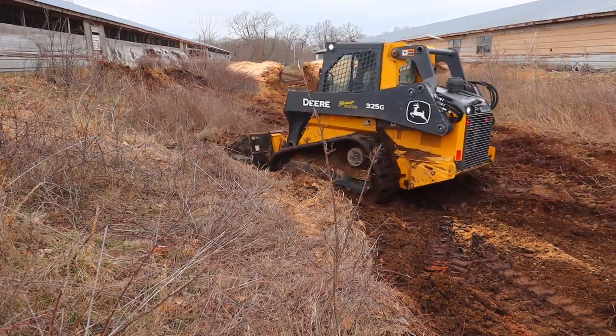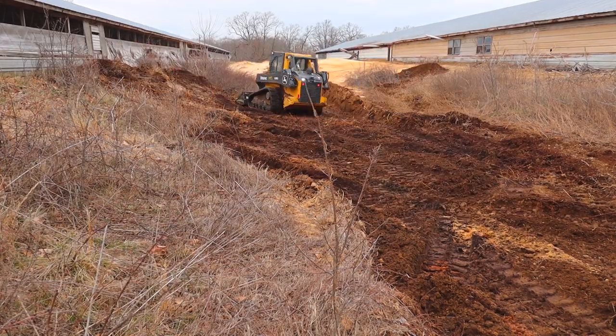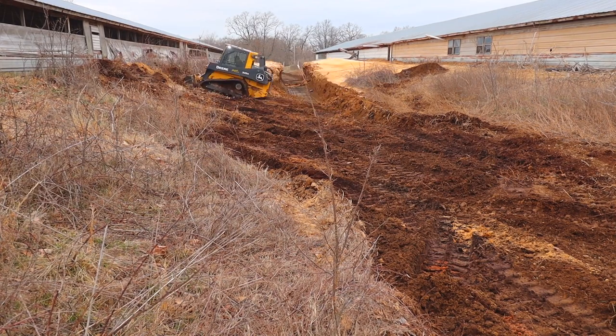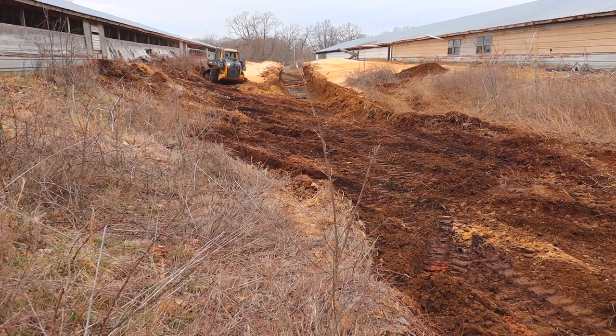All this brush that's growing up on the sides down at this end is not something that Paul wanted mulched and spread with the sawdust. So for right now, I'm just clearing it out of the way so I can get to the sawdust further down.